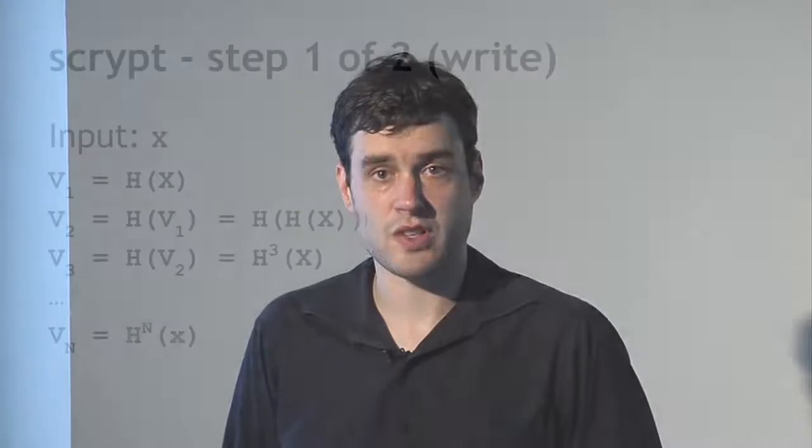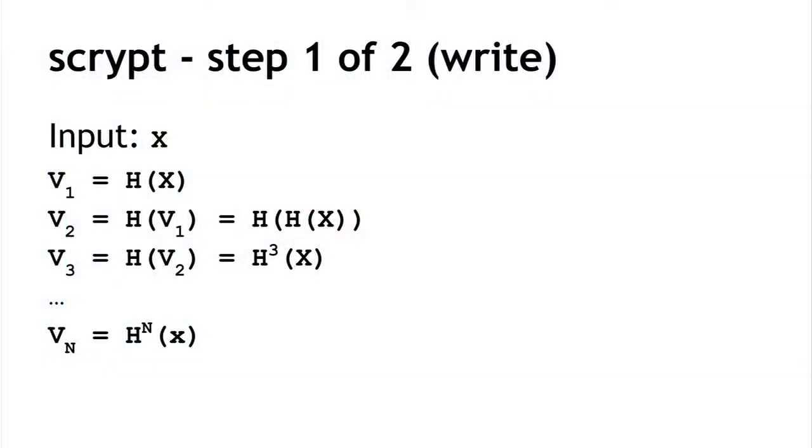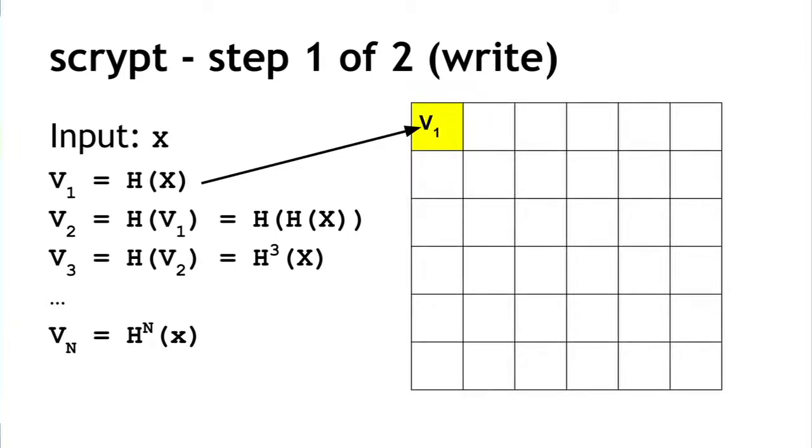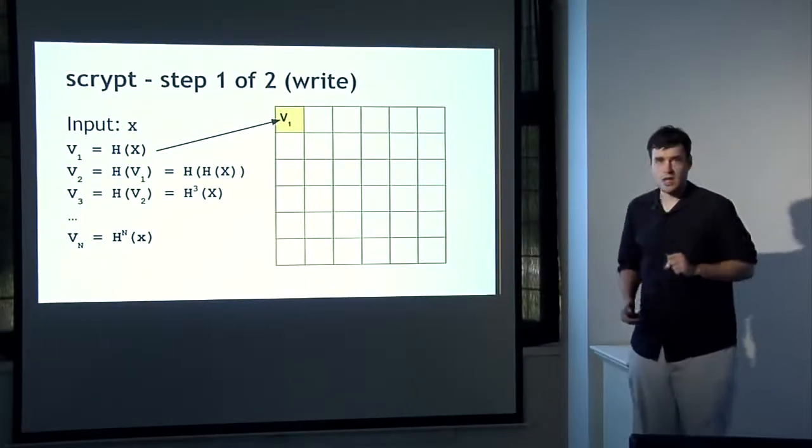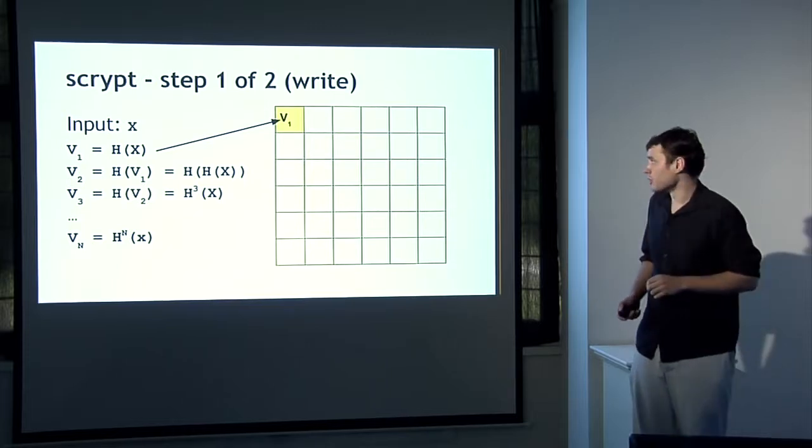Now, this is going to be the first step. The goal is to fill a block of memory containing n cells with random values. Here n is 36. Now, these values are going to be filled in sequential order. The first value, v1, is simply the hash of the input string x, where the hash function h is an ordinary hash function like SHA-2.